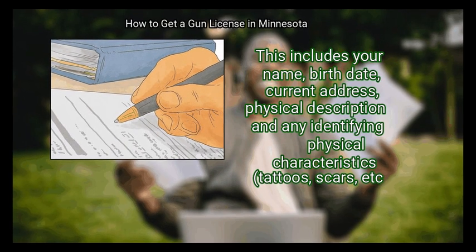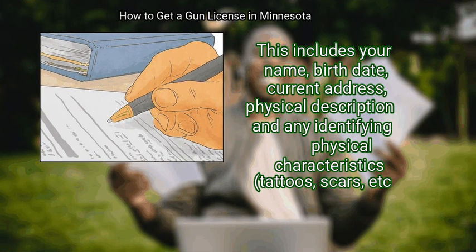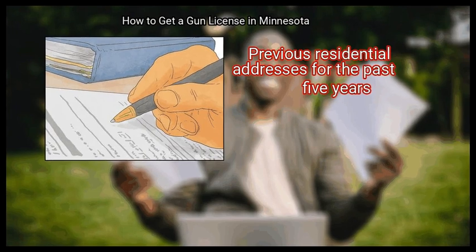Personal data. This includes your name, birth date, current address, physical description and any identifying physical characteristics, tattoos, scars, etc., and your driver's license or identification number. Previous residential addresses for the past 5 years.